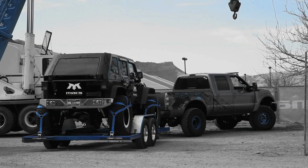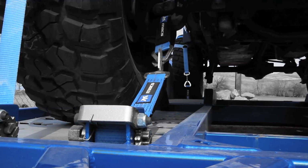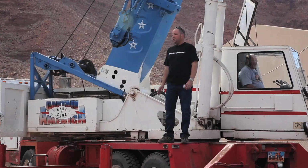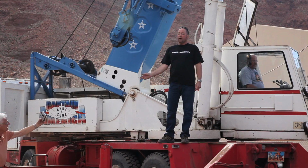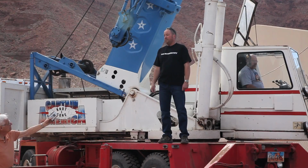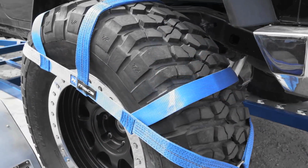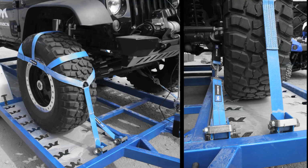All of the equipment that this Jeep is being held down to the trailer with is routine catalog parts. We didn't do anything out of the ordinary. This is all equipment that any one of you can purchase from us. We've got a combination of wheel nets on all four corners. They are tensioned with lashing winches in the front, and you can see the ratchet handles in the back. That's a standard ratchet handle.